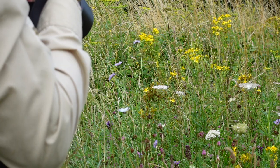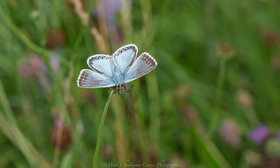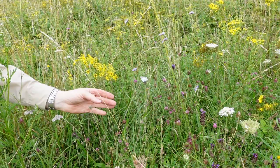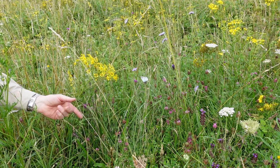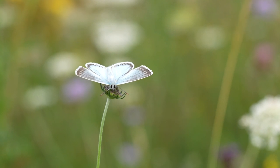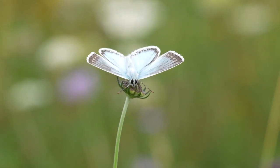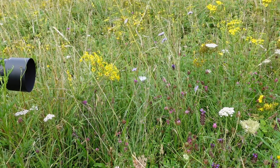Just experiment with the depth of field. It's wound up to F8. Background becomes very visible. Shoot through some grasses. Got some head-on shots. That's beautiful footage. Wonderful subject. Superb conditions.